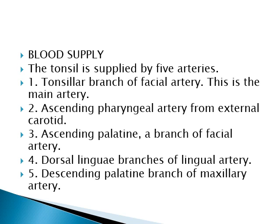Blood supply, again, it's important to know the blood supply of the tonsil because we also have the complication of post-tonsillectomy hemorrhage, which is very risky. It's almost similar to adenoid blood supply with small variations.